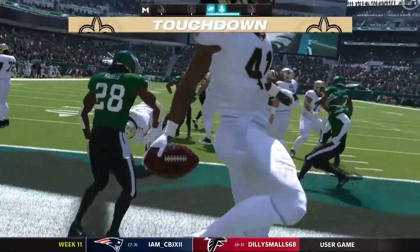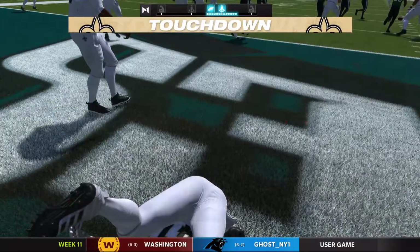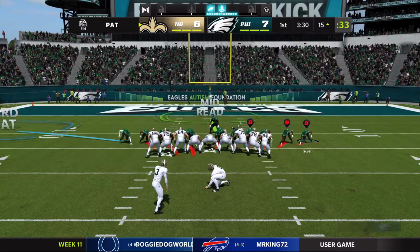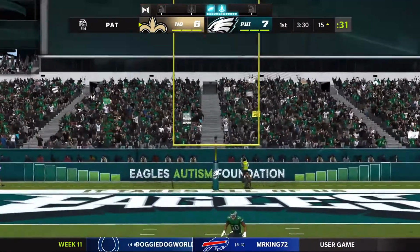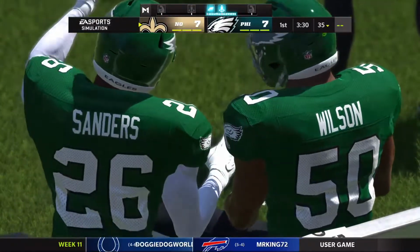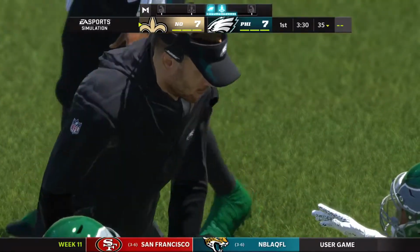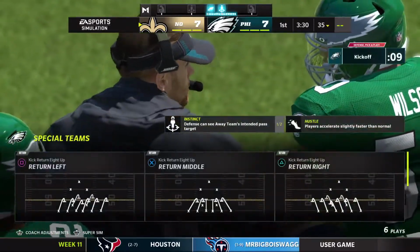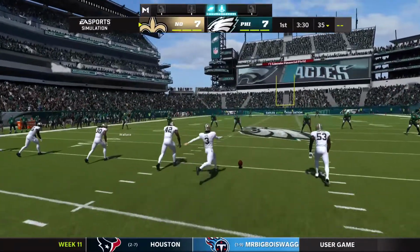Again, Kamara. And this time he is in. Yes. Alvin Kamara with touchdown number 7 on the year. And the Saints are within an extra point of tying this thing up. Lutz good on the extra point. And that will tie our score here in this opening quarter of play. So all even at 7 now as they kick it away.